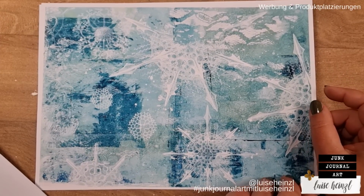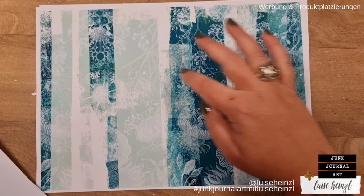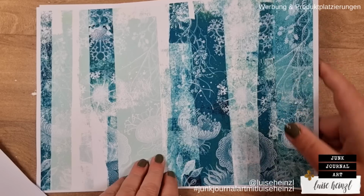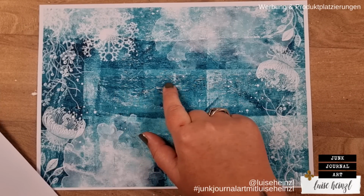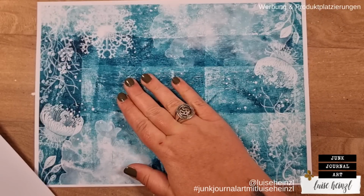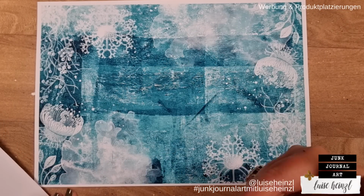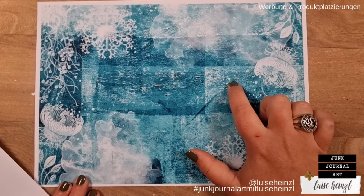So that's this, and I love this turquoise so much. And this is actually also made with the jelly plate, what you can see in the background. And I love this texture. I mean, it's flat on the paper when you print it, of course, but this printed texture that came from the jelly plate is just gorgeous.